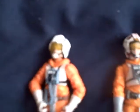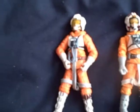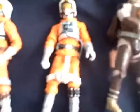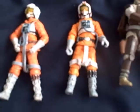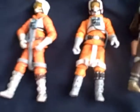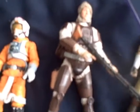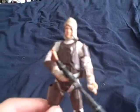Okay, first off, I must apologise about the shine on these guys. I have shut the curtains, but there's light still coming in. So I got Dak Ralter, bought by my girlfriend just today, so that's quite cool. Luke Skywalker in Snowspeeder gear. Oh, I'm actually out of breath. So those two can finally go in the Snowspeeder, and I'll put a video of those two in it. Dengar, which I must admit I'm probably most impressed with. He's very impressive.